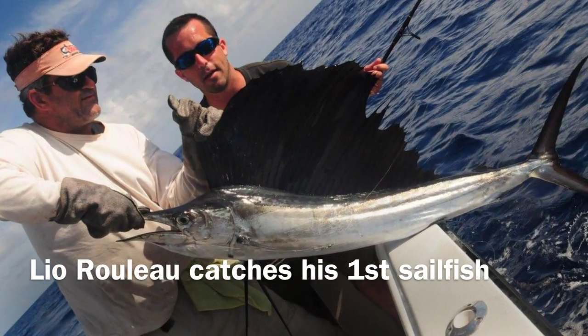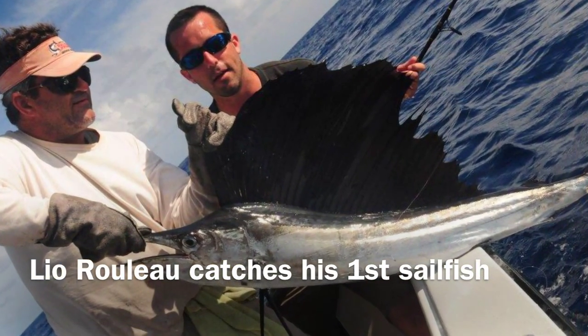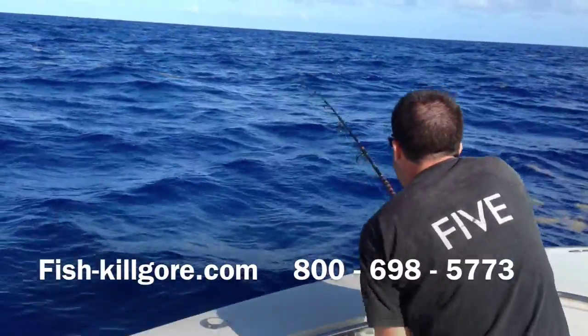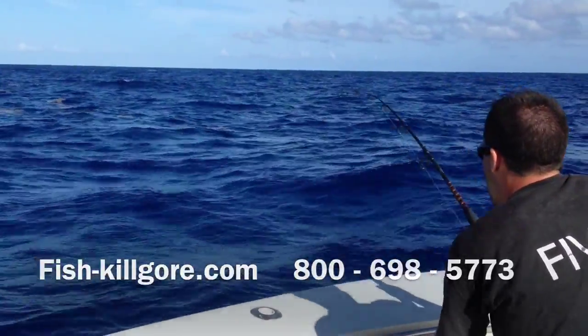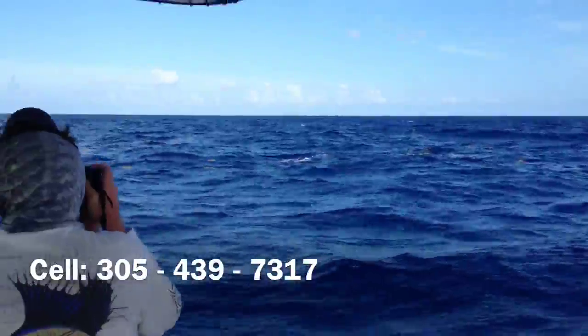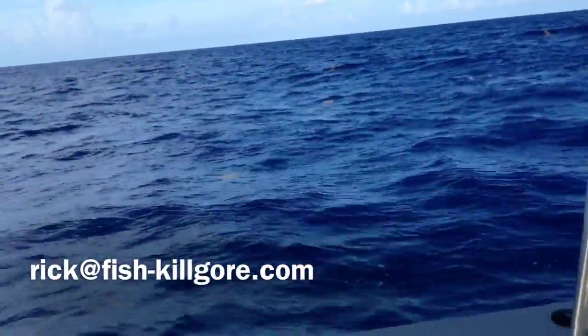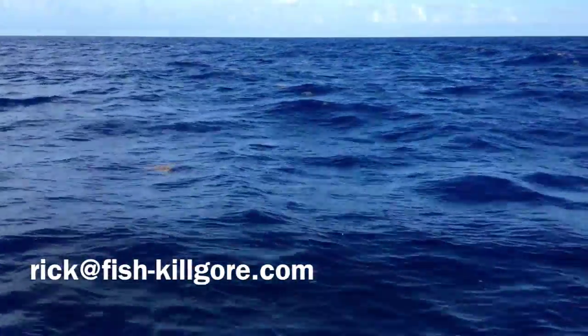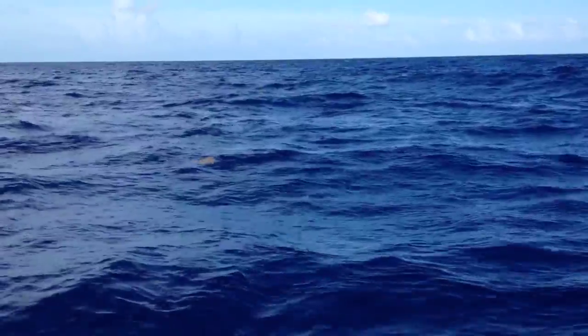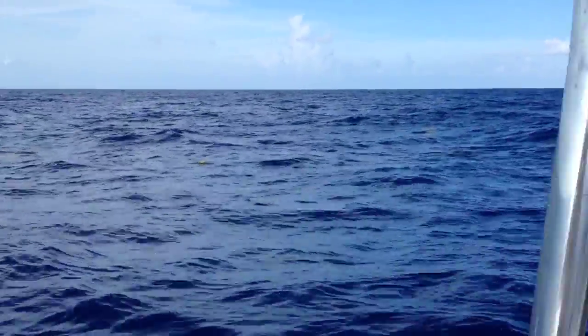Lio from France catches his first sailfish. Oh, nice, man. Lio, good job. Okay, easy. That's right. Leo's hooked up to a sailfish. Coming in from amberjack fishing, a little bit of tuna, we caught some dolphin, and then hooked up this sailfish.